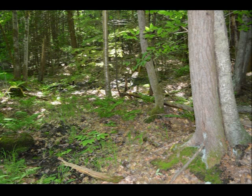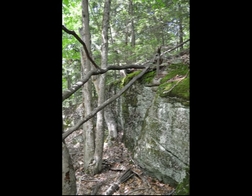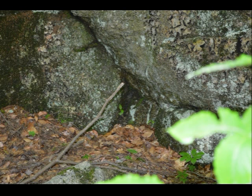And again, this is just a quick update. I'm going to be going more in depth into some of these things in a later video when I have more time to do them. This is a possible bedding area that I found. It looked like some of the leaves had been compressed, where something big had been laying on it. It was not definitive.